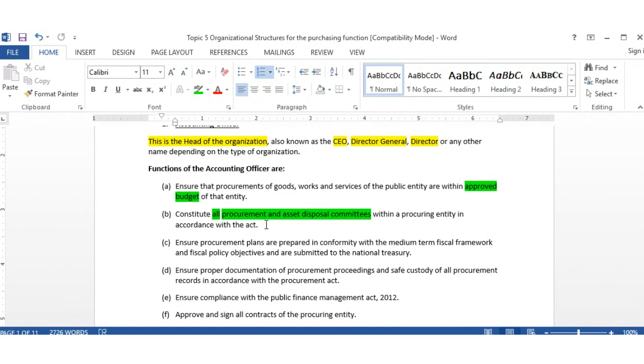But if, for example, they have put a certain person and that person has just been given a certain role by the accounting officer, he or she will say, no, you can't have this person. They are doing a certain job for me. So select a different person. So you can see they are the oversight. They make sure that everything happens well in that department.